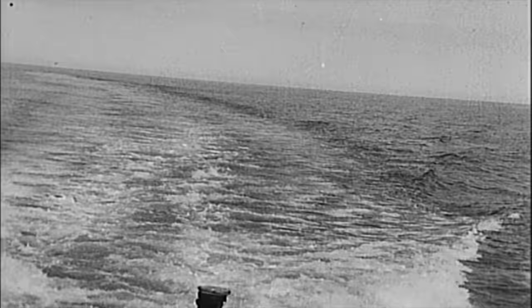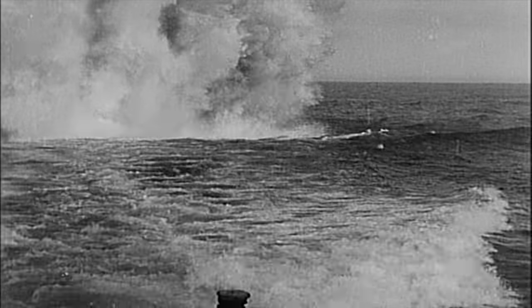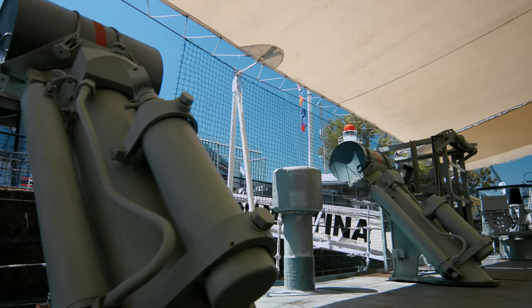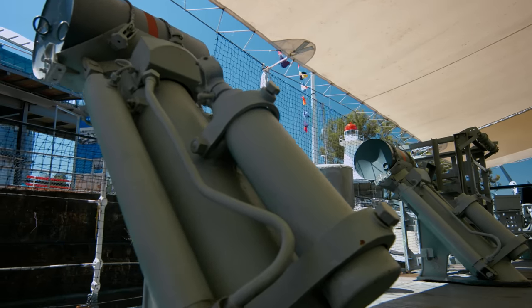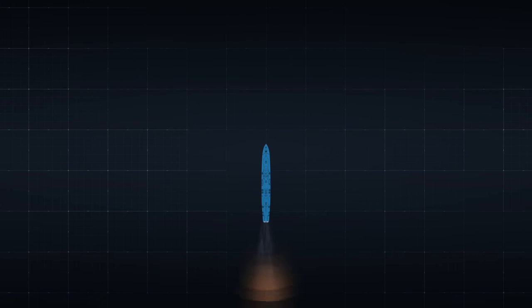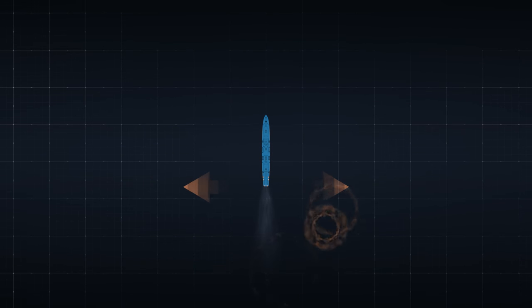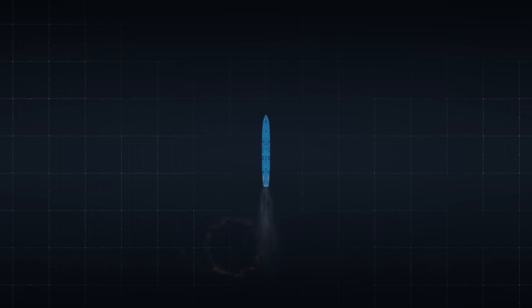There were two ways to drop depth charges on river-class frigates, from rails on the aft and with the help of K-gun throwers installed on the ship's sides. The simultaneous use of these two methods increased the effective area and probability of damaging a submarine.